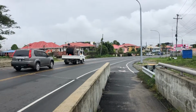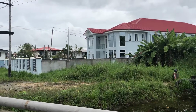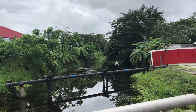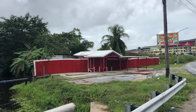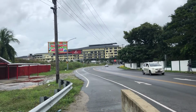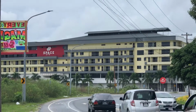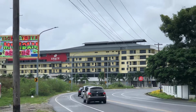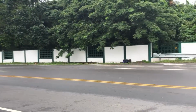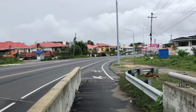So this is where Sheriff Street begins. Somebody's put up a mansion here. This is the end of Mandela Avenue. You can see that's the Orchid Gardens Hotel and Shopping Plaza. And now we're on to Sheriff Street.